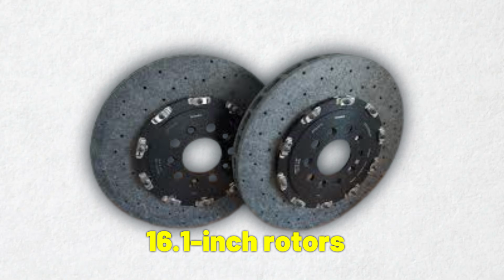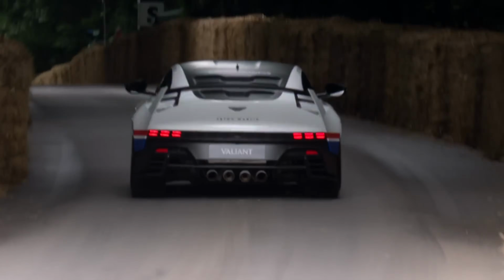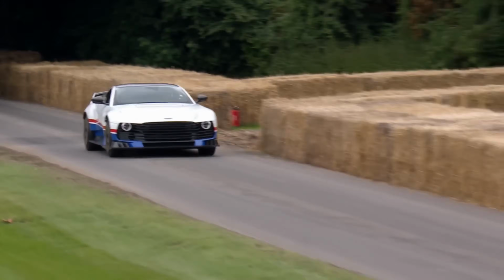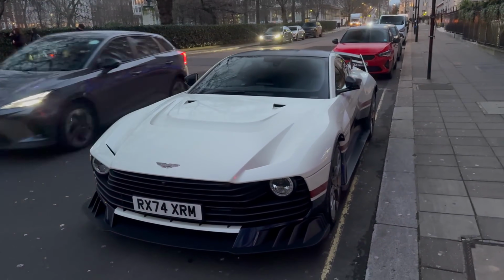16.1-inch rotors in the front, 14.2-inch rotors in the rear. This thing stops as fiercely as it goes. Inside, there's no luxury lounge. It's a cockpit. Everything is there to serve the driver. Think of it like a refined race car. No fluff, no gimmicks, just control and feedback.